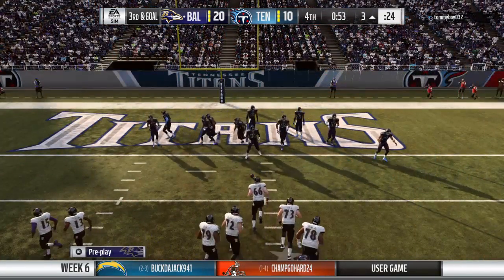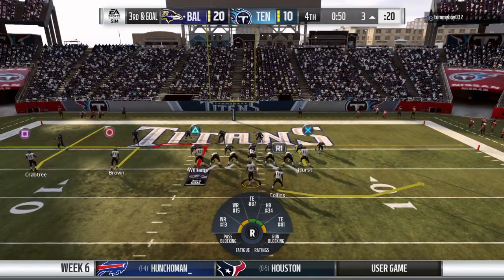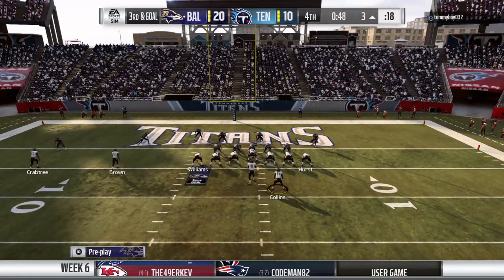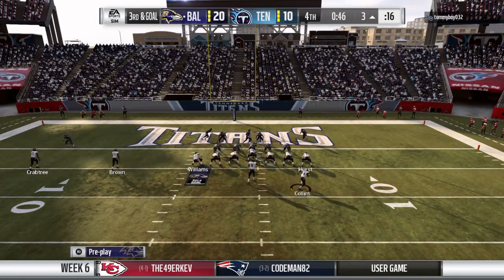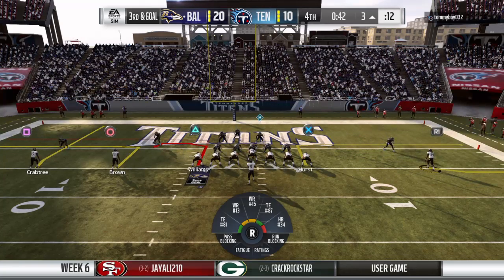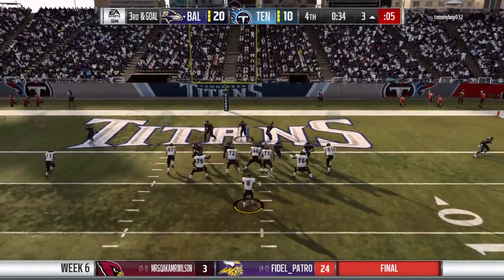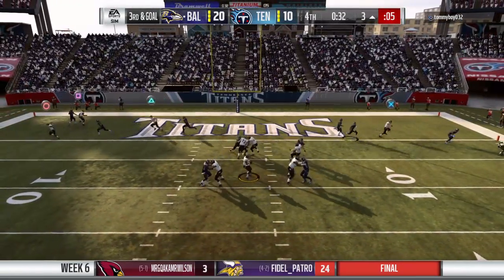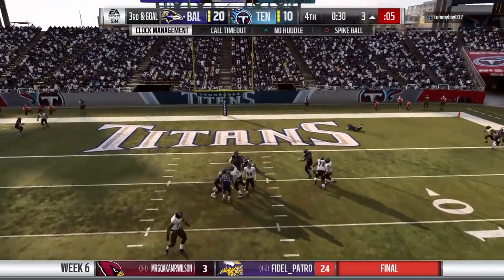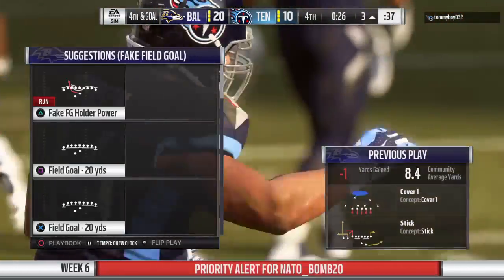A lot of tired bodies on that field, but this is a big play, 3rd and goal. Here's Jackson. Under pressure now, and he's going to go down just inside the 5-yard line.